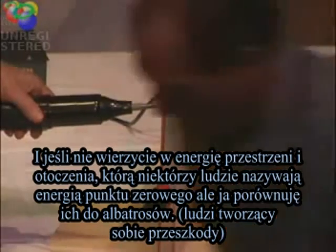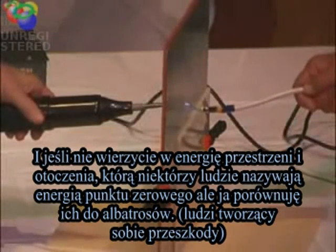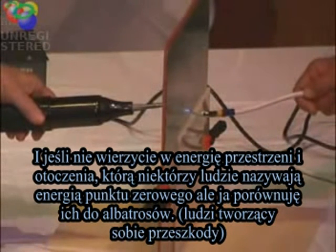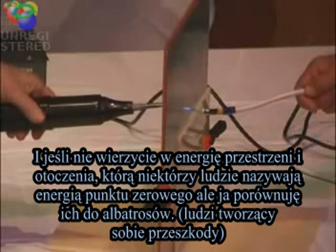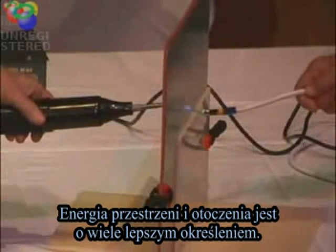And if you don't believe in ambient background energy, which some people call zero point energy, but I consider that an albatross, ambient background energy is a much better term.